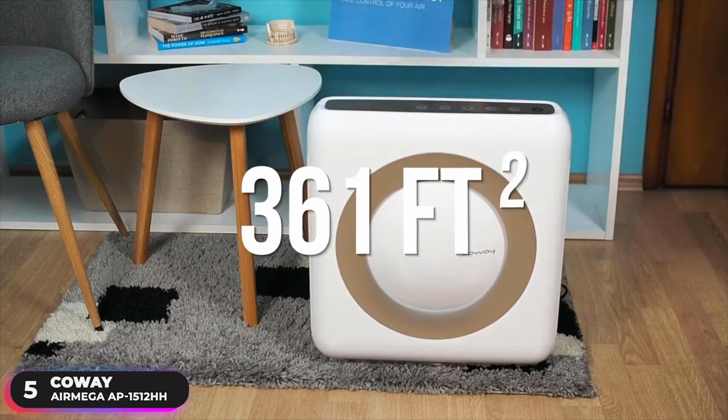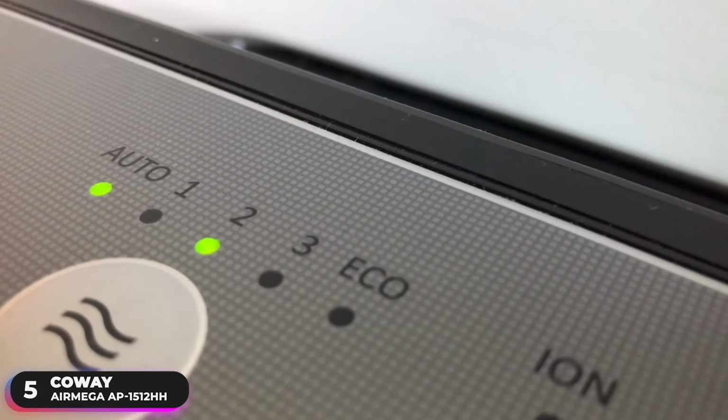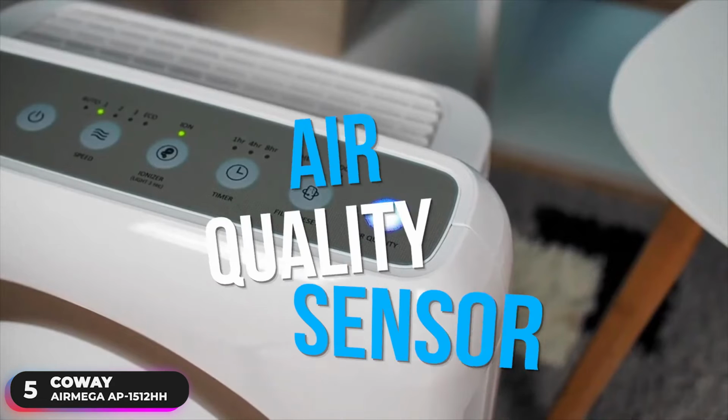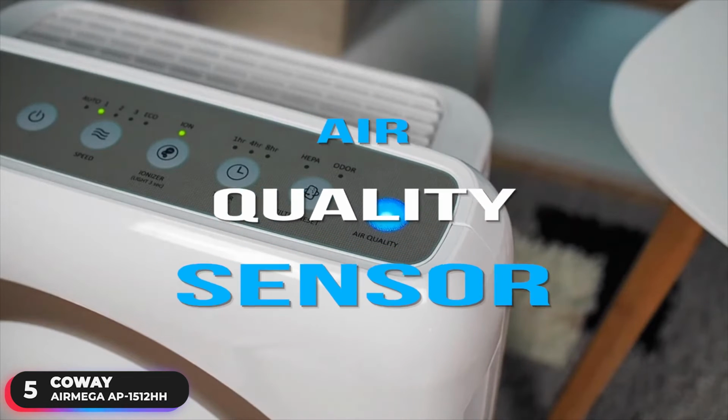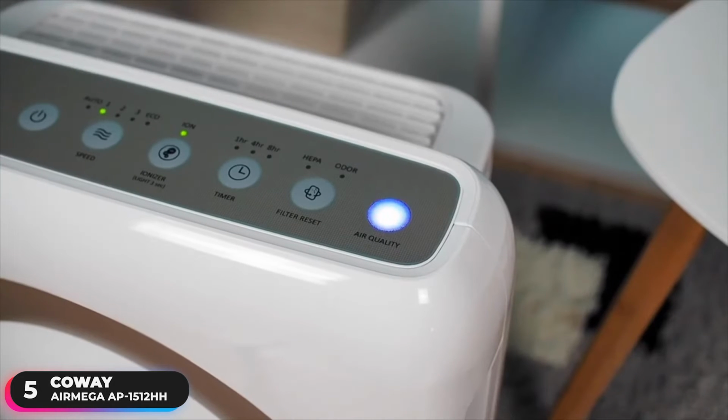Rated for rooms up to 361 square feet, the purifier uses a 3-stage manual fan speed, an auto mode, and an eco mode to effectively purify your room. It also uses an air quality sensor to measure the quality of air in your room. The sensor has 3 sensitivity levels you can choose from to best suit your needs.